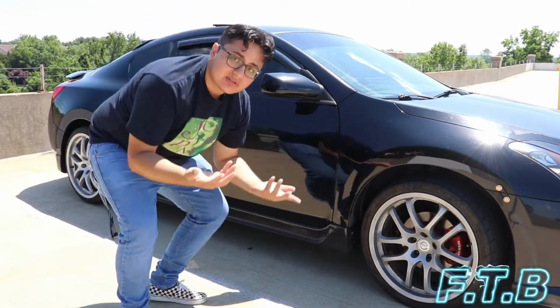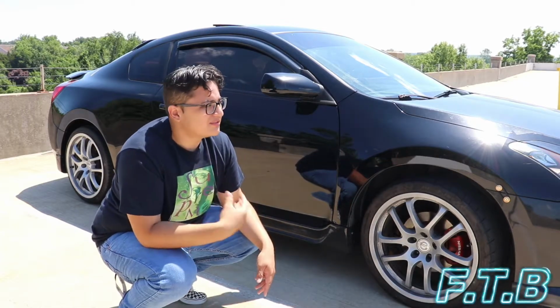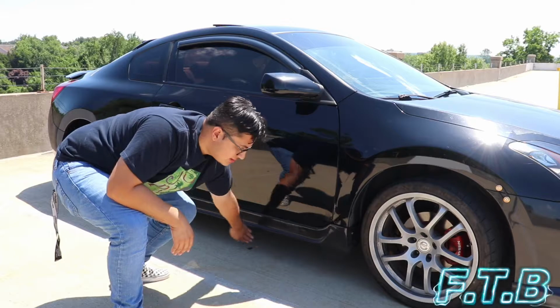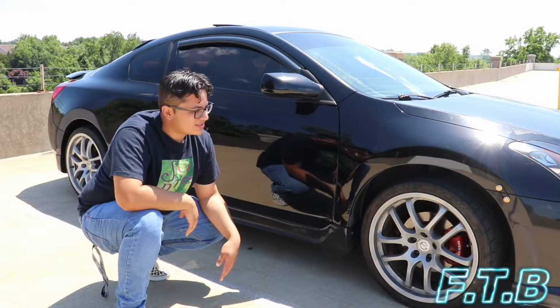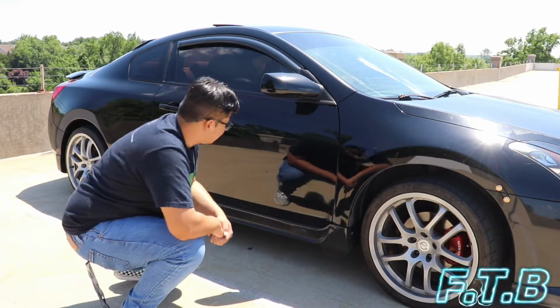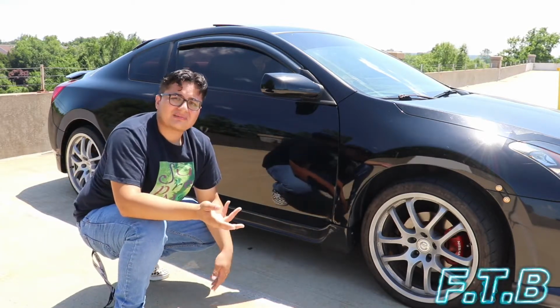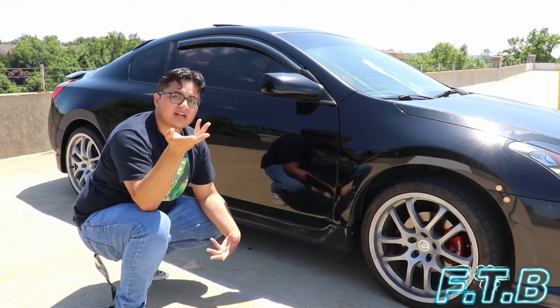I used to have aftermarket, well not aftermarket, I kind of made it myself, but there were side skirt extensions, so it kind of poked out more. It added more to the aesthetic of the car. Besides that, I don't have anything much more for the side of the car, so you can go ahead and move on to the back.